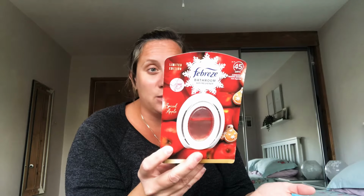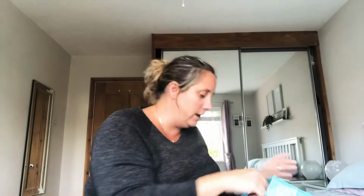Just like my bathroom smelling nice. Our extractor fan is broken anyway, which isn't helping matters, and I think in the winter, you've got your damp towels and things, it's nice just to have something that smells nice as well. So yeah, hopefully that will be all right.